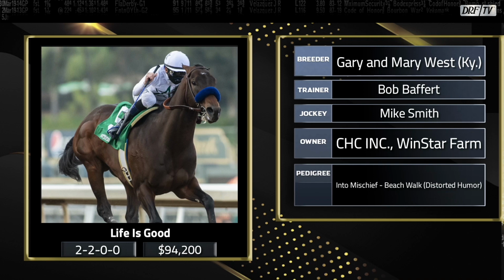So ho-hum, Baffert runs 1-2 in the first major prep race of 2021 in Southern California with big Beyer speed figures for both. But right now, Life is Good for Baffert and Smith, 2 for 2 in his career, 101 Beyer speed figure, and on to bigger and better.